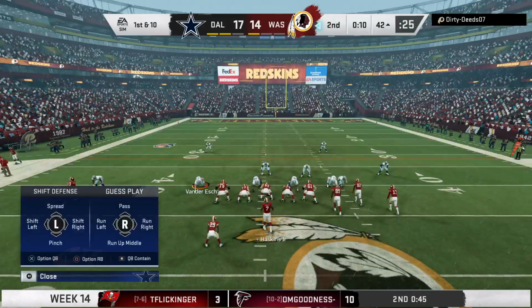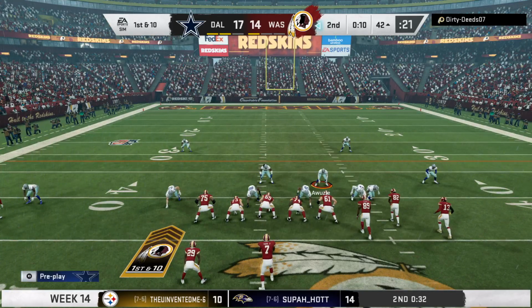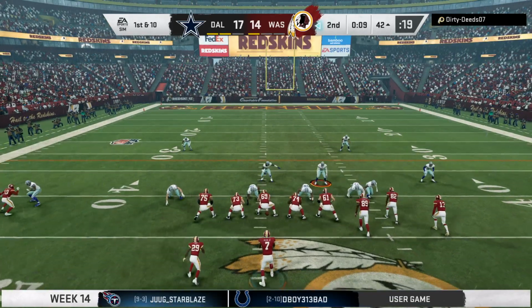Here we go. 54 yards. 54 Mike. You don't want none, baby. You don't want none.